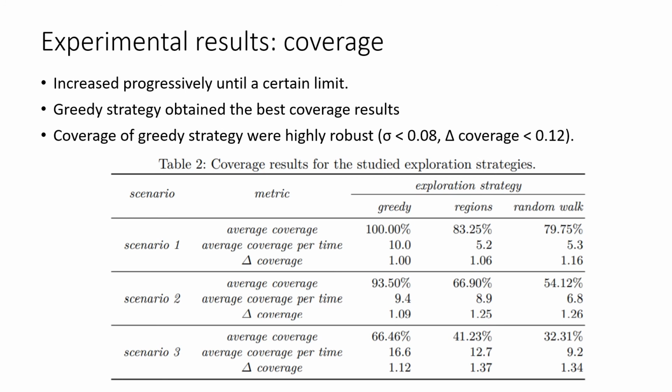Regarding coverage, all methods increased progressively the coverage of the studied areas until a certain limit. The greedy strategy obtained the best coverage results, which were larger than 90% for scenarios 1 and 2, and improved between 20% and 30% over the region strategy. The coverage value of the greedy strategy was highly robust, with a standard deviation smaller than 8% and a variation on the coverage in the 50 executions lower than 12%.